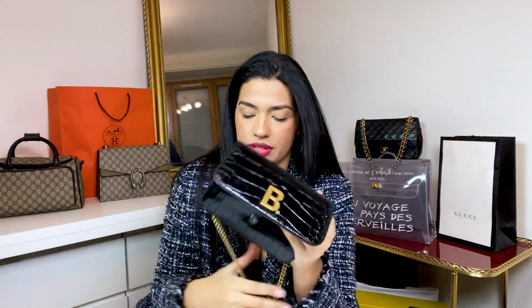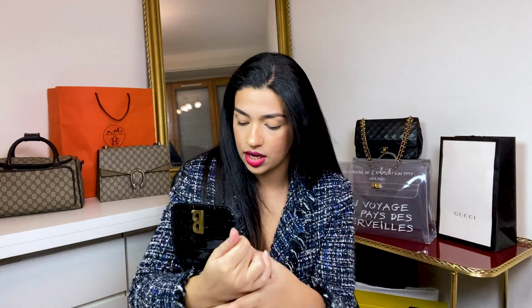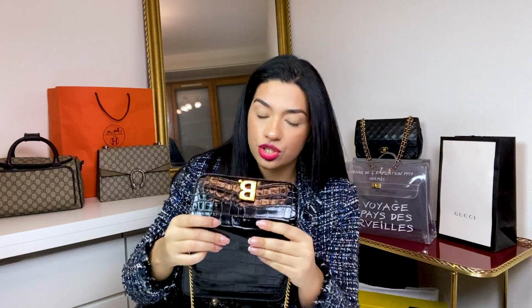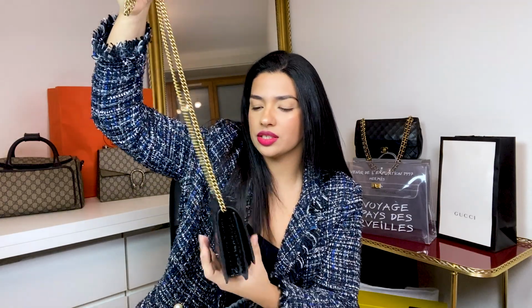And you have this kind of aged gold hardware, and you can take it off if you want to use it as a clutch. I cannot fix it now. And I love it. I just think this bag is really stunning. Let me know in the comments what you think about it, because I really want to know.